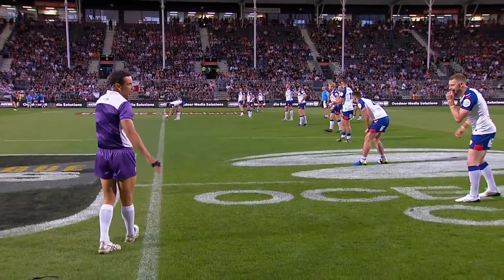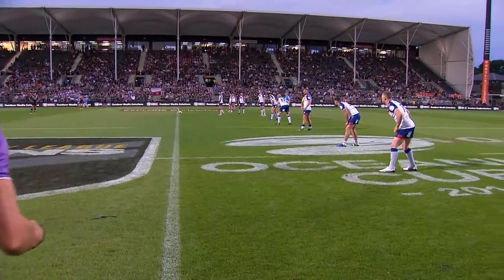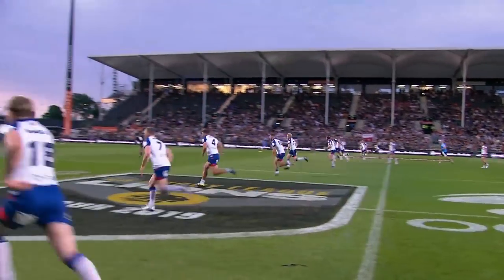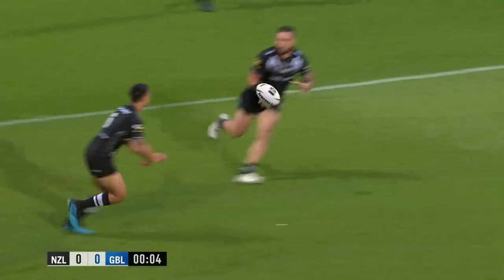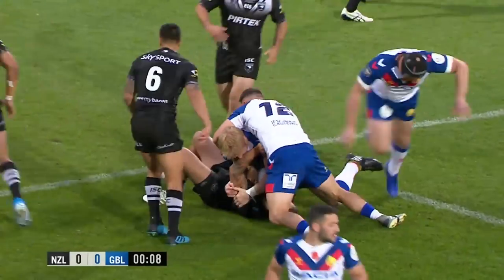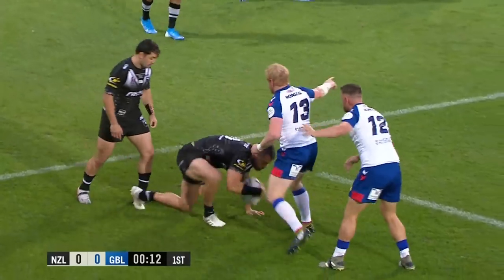Time you run here, boys. Keep behind it, Blake. So here we go. Second test between the Great Britain Lions and the New Zealand Kiwis here in Christchurch. Gareth Widdop kicks off. It's going to be New Zealand with the first possession. It's Johnson feeding Jared Wairia-Hargreaves and some intense defence already. You'd expect nothing less from James Graham right the way through the game.